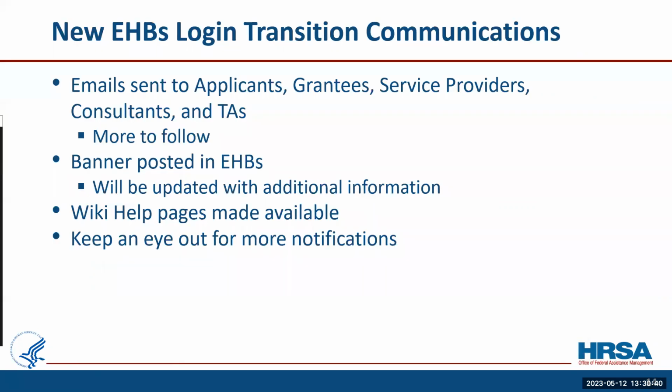So also, I just want to mention some communications that you've probably seen and will continue to see for the next couple of weeks. We've been sending regular email reminders about this process to give you as much information as possible, as well as posting banners within the EHBs login pages. We want to make sure you're prepared. Those emails and banners all have links to the wiki help pages that I mentioned earlier, and we'll talk about in just a second, that give step-by-step instructions on creating your login.gov account.